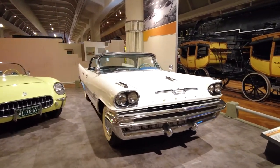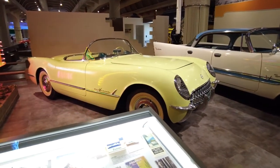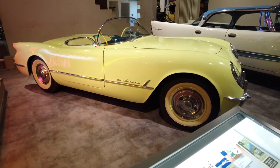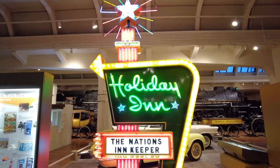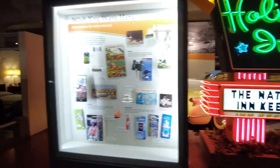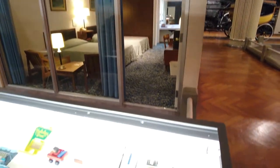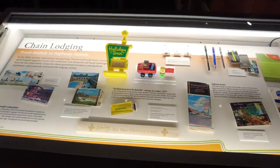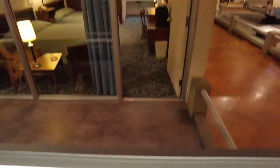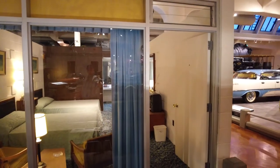Over here, a couple more classics. 1937 DeSoto Firelight. Take a look at that Chevy, it's a beaut. Also over here, classic Holiday Inn sign. And they have an example of what the Holiday Inn used to look like. And some of the old things that were inside that you could find, pens and soaps and different things like that. Just take a look inside the old Holiday Inn.